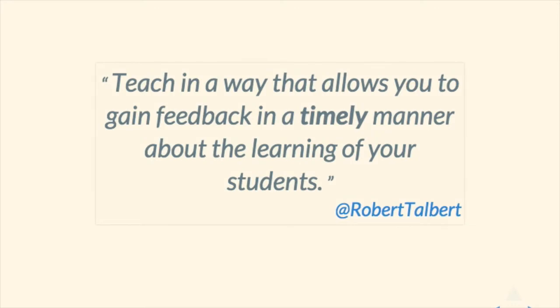But there's another quote from a gentleman called Robert Talbert who came and spoke at Cardiff last year. He's a big proponent of the flipped class. He loves the flipped class, he uses it all the time. But in conversations with people, he always comes around to just saying this: listen, whatever you do, however you teach, it doesn't really matter, unless you're teaching in a way that you get feedback in a timely manner about how your students are actually doing, then you're not really doing much. And by timely, he means timely so that you can react to it, not necessarily react for next year.